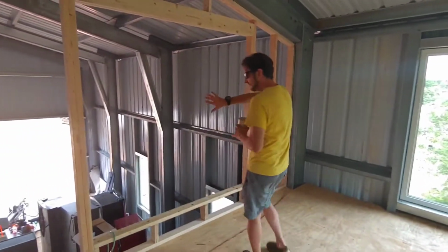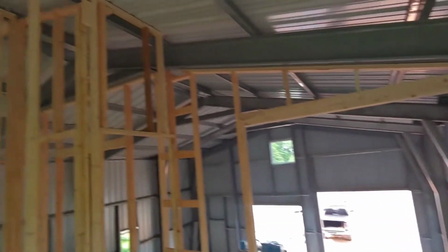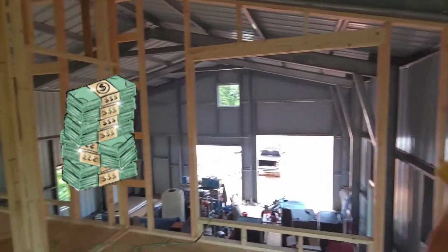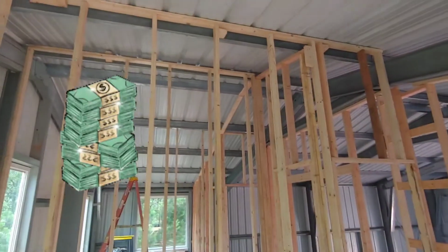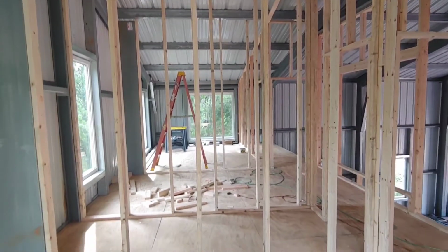That's why. But guess how much the wood costs in this. I had to go buy more. They didn't have enough. $280-some worth. So we're well over $1,000 into just the wood frame. And that doesn't include the floor.